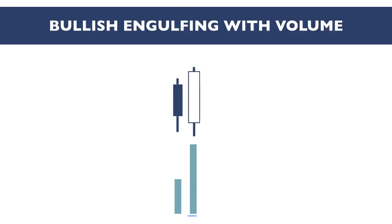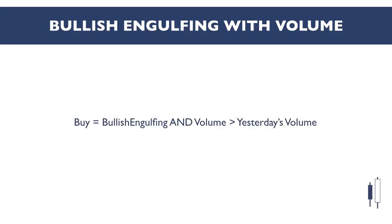In our previous test, the bullish engulfing pattern produced a lot of signals, but it wasn't particularly profitable. So now let's see what happens if we buy a bullish engulfing pattern, but only if volume on the second candle is stronger than volume on the first candle. To do this, I've simply used AmiBroker again, just like before, and this time I've included an extra rule which says we will buy on the close of a bullish engulfing candle, but only if the volume is higher than the day before. So a pretty simple adjustment that's not too hard to program.